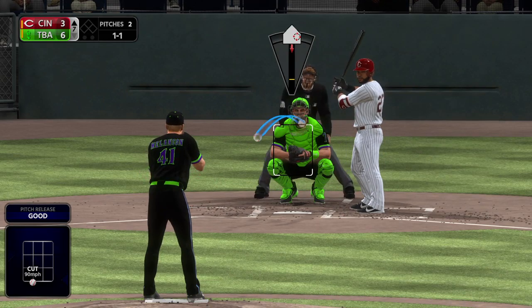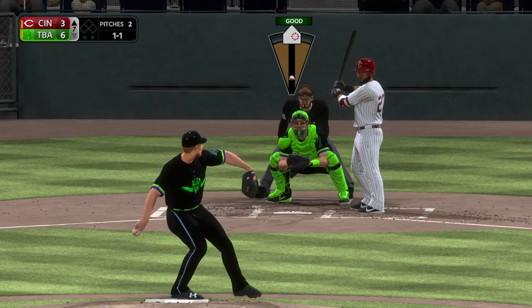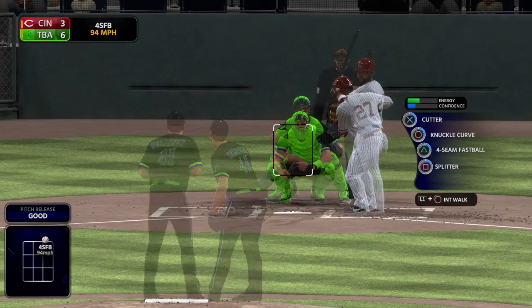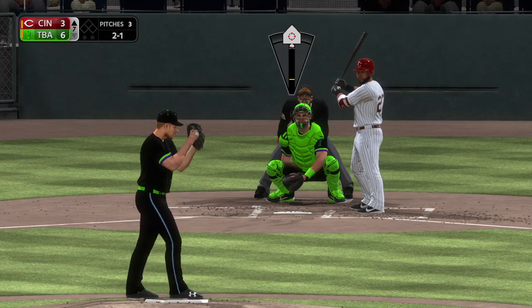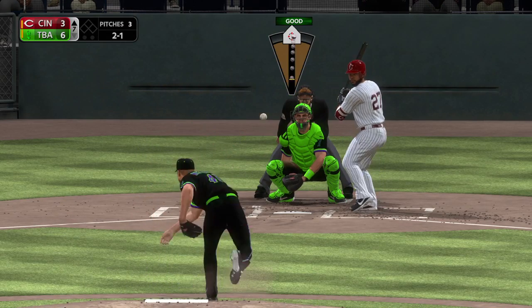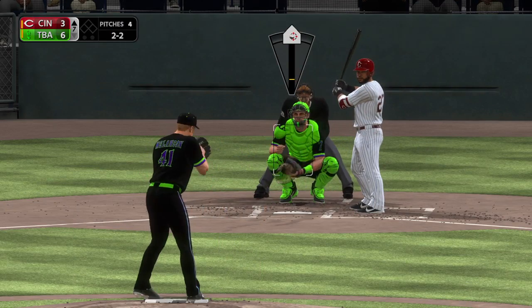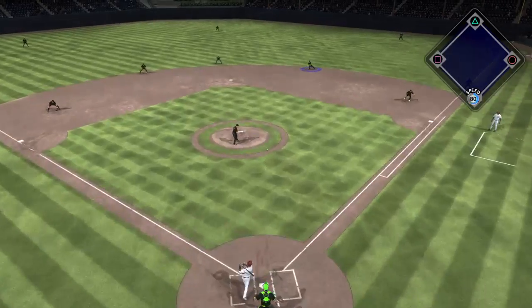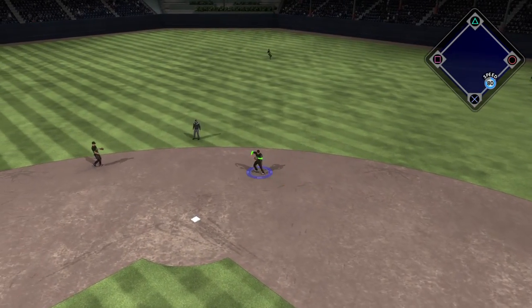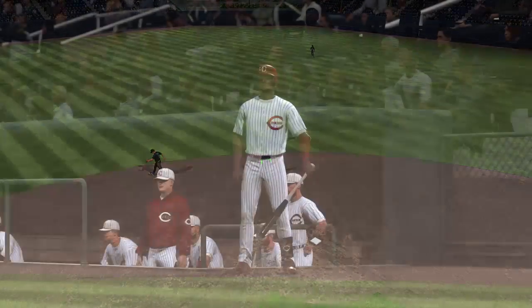Cutter low, 1-1. That's 2-1. The 2-1 is swung on and missed, and that's strike 2. Hit out towards second. And they'll have no play as he reaches first base safely.